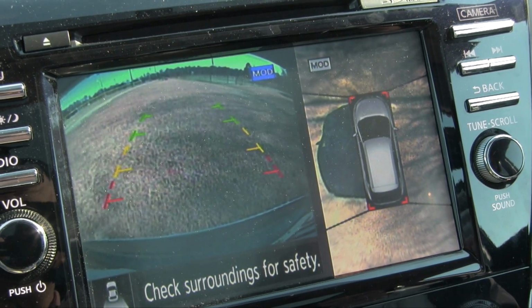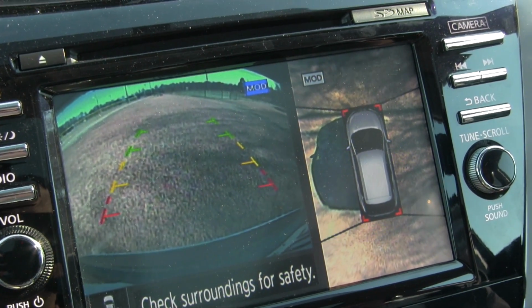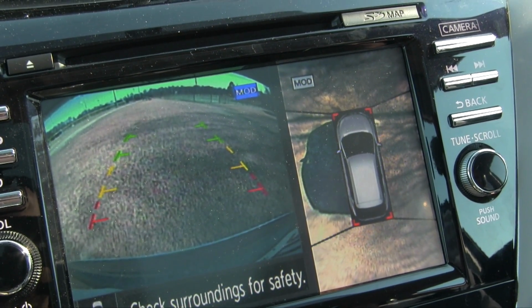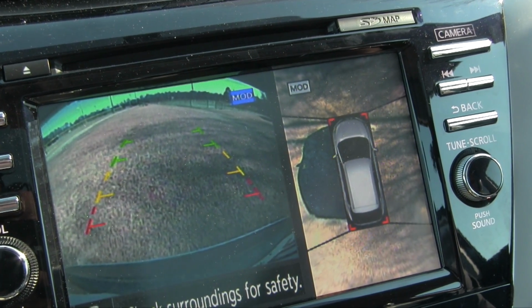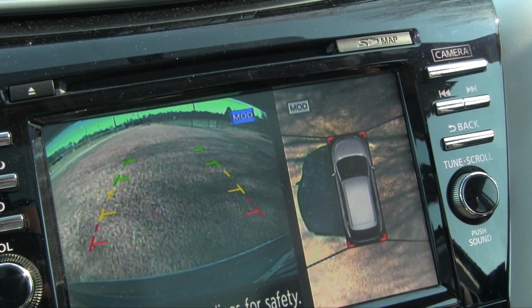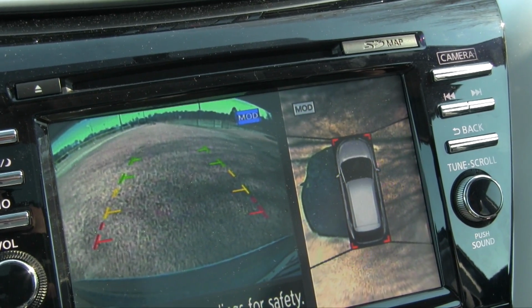So the Murano didn't come with parking sensors either at the front or the back, but what it did have was a round view monitoring. Now what that does is when you're in reverse, you're going to be able to see out the back camera like the traditional styling on most vehicles, but you also have the surround view like you see here on the right. Now what that allows you to do is really kind of see that 360 all the way around you, get a bird's eye view of the vehicle, kind of in proximity to other items.